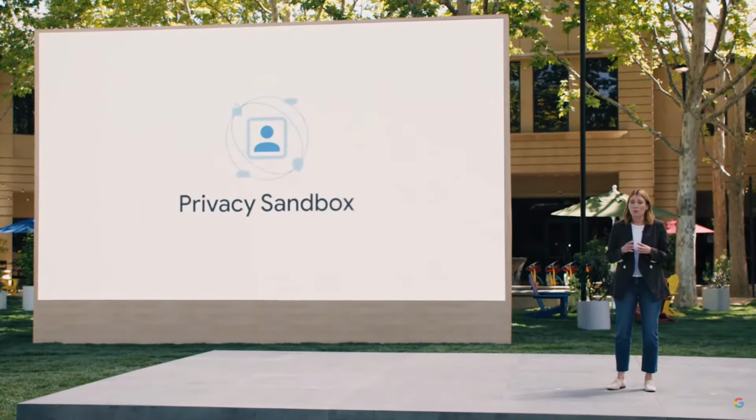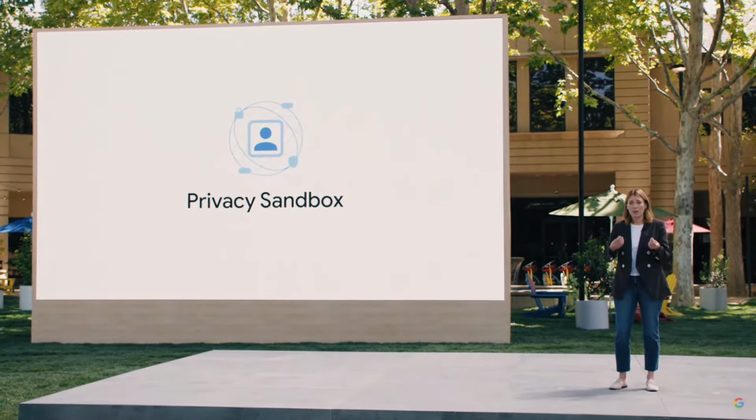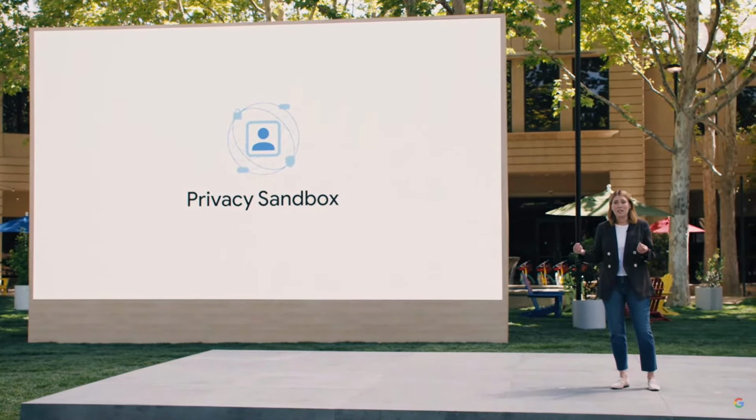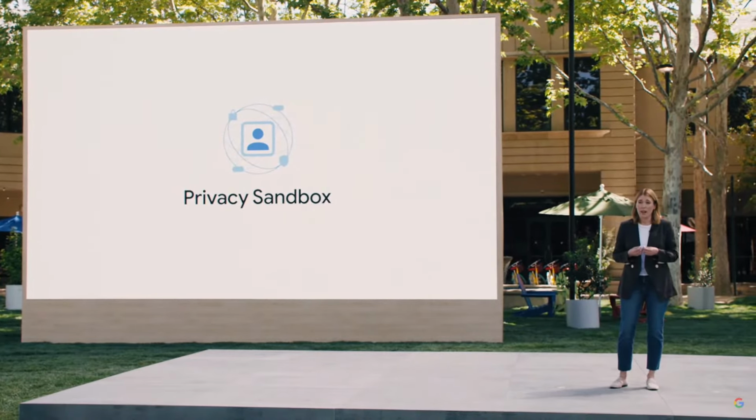And while we've always believed that ads play an important role in supporting a free and open web for everyone, we're equally committed to making the web more private and secure. Through the Open Source Privacy Sandbox initiative, we're collaborating with publishers, content creators, advertisers, and industry organizations like the W3C to develop new privacy-preserving solutions that will shape the future of online advertising.